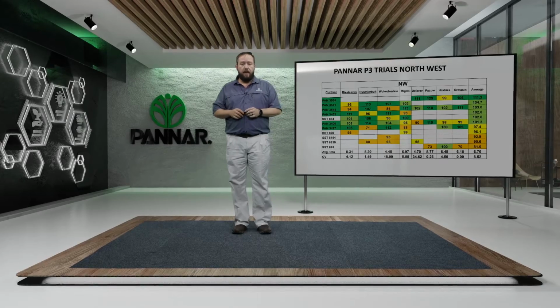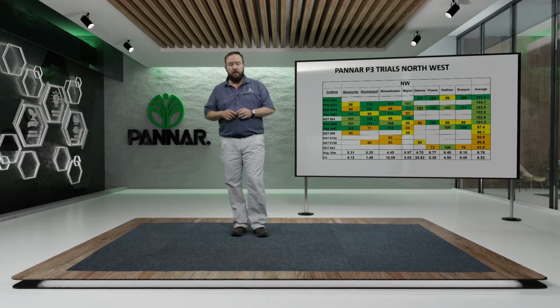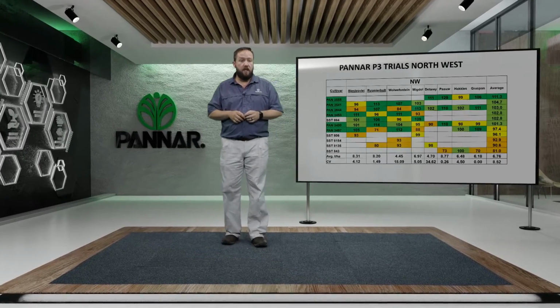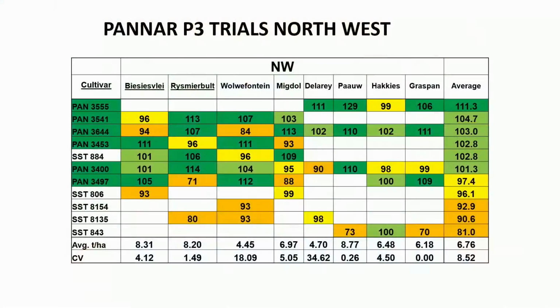When we look at the Pannar P3 trials, we've divided up into 2 areas. There was just too many to put on one slide. We do have on the end basically overall look at what happened in the different areas. But here we've got an opportunity to look at some of the new cultivars coming through. One of the exciting new medium growers is 3555. That's the potential replacement for 3541.